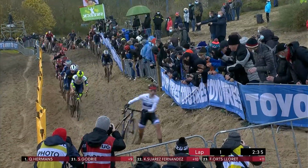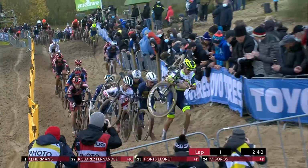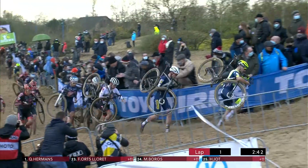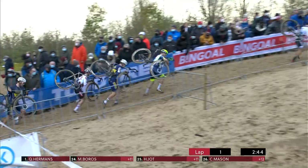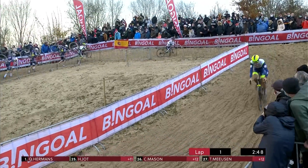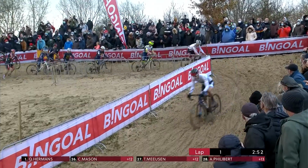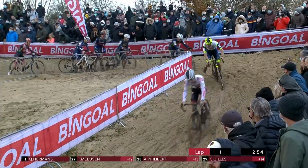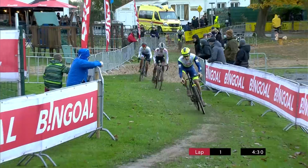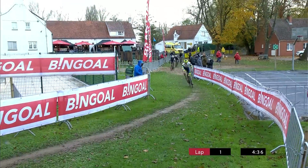Had a very, very good start. Big crowd now have gathered, cheering on these riders as they make their way through this tough section. Get the bike on the shoulder quickly here. Elizabeth trying to close in on Lars van der Haar. A big move by Elizabeth there. The running sections are very, very good for Elizabeth. So the race lead is still with Quinten Hermans, then Elizabeth, then Lars van der Haar trying to come across.